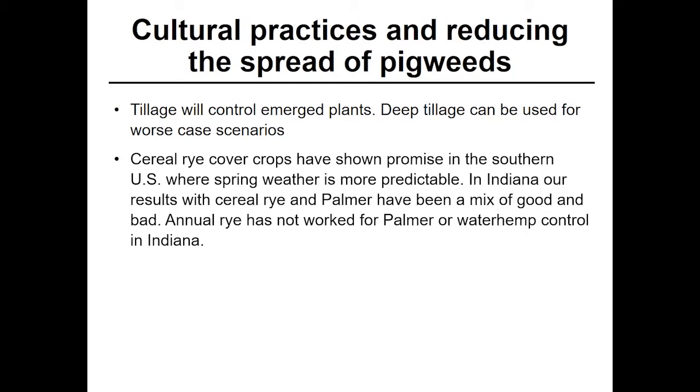We also have research on cover crops, and there are several cover crops that have been showing promise in southern states like Arkansas, for example. Unfortunately, our weather here in Indiana is way more unpredictable, so our results with cover crops are way more variable. It's kind of a mixed bag from year to year.